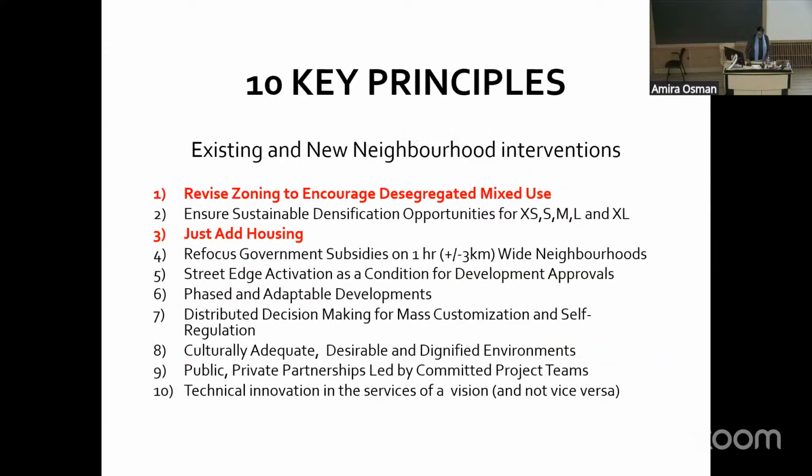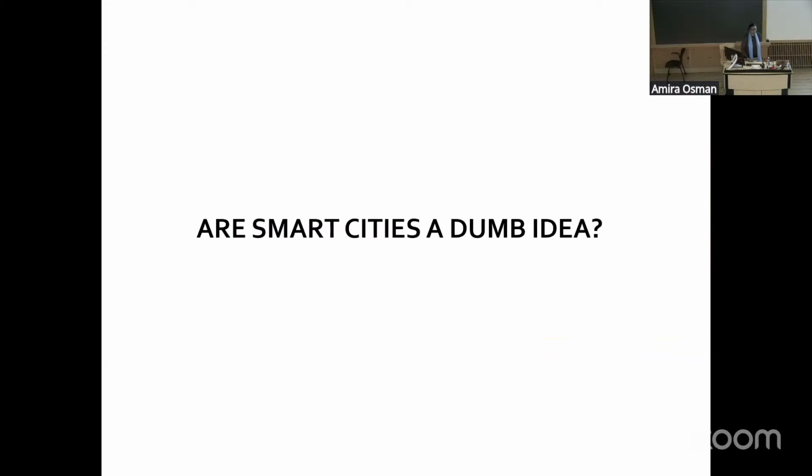So many years ago, with colleagues, we developed a 10-point vision for transforming existing and new neighborhoods in South Africa. We just worked in studio on point number 5, street edge activation as a condition for development approvals, as one of them. I'm not going to go into any details here, but another provocation: are smart cities a dumb idea?